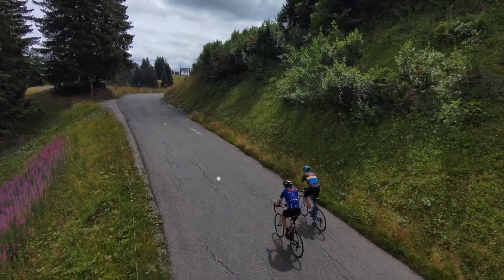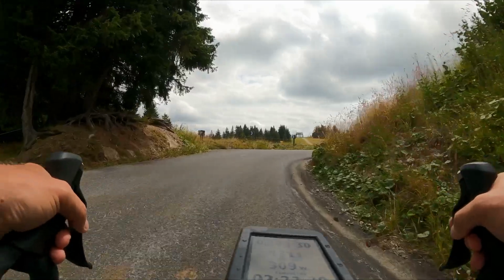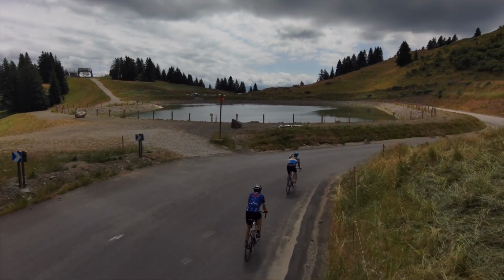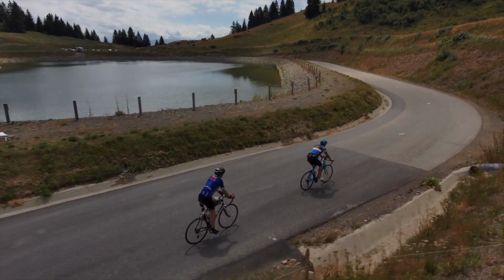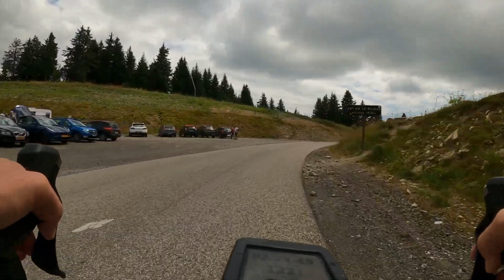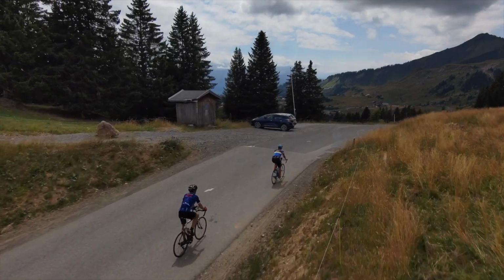As we reach this final corner, normally on a clear day, there's a stunning view across to Mont Blanc. However, the clouds are against us on the day that we film this. The pond on the left-hand side here is a water collection for the artificial snow cannons in the winter months. The road flattens out and we pass the Col marker board, which is a great photo op at 1,619 metres.